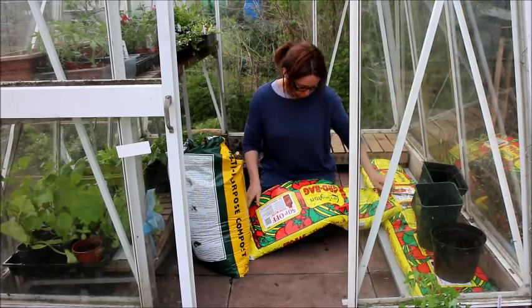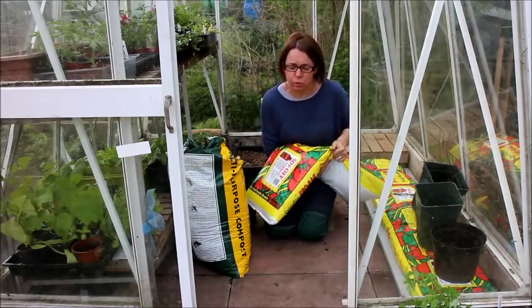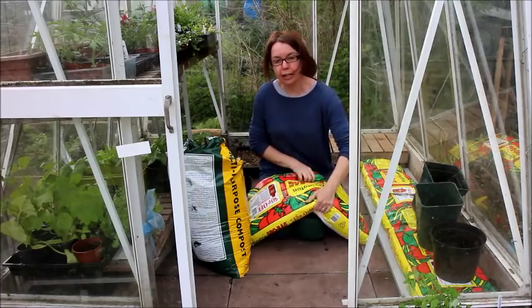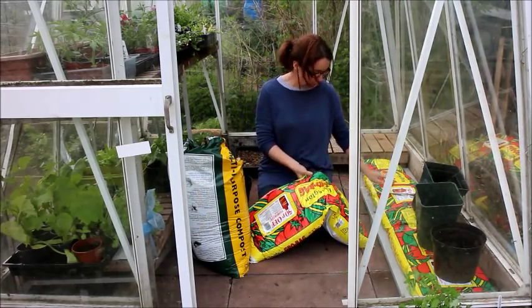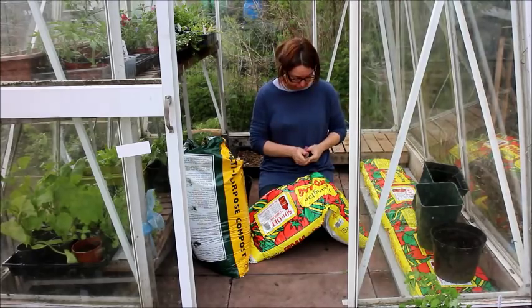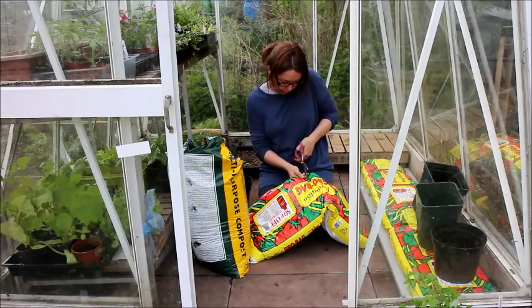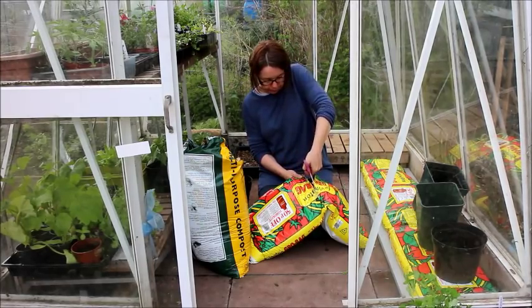Let's see what works best. You see, I'm trying to do some of them talk. I can't do that. I can only talk. Okay. So I'm trying to get it so it won't be too messy when I cut it in half. Got a pair of blunt scissors, always handy. And I'm getting prepared to get covered in soil. Okay. Literally.